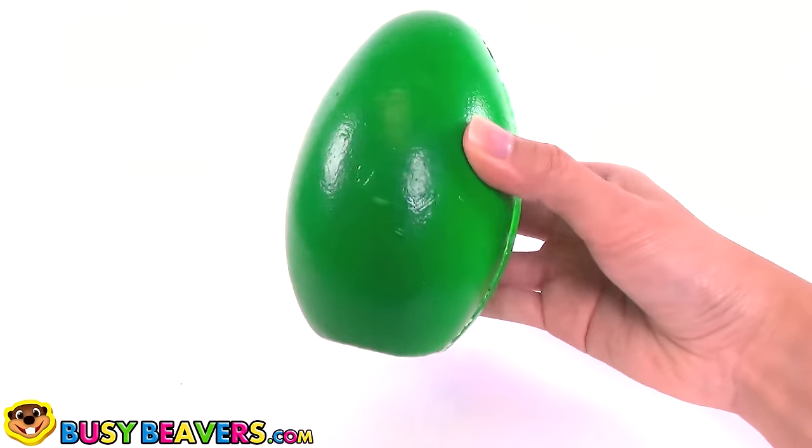Alphabet Phonics Puzzle. C. Car. Let's learn. C. Car.